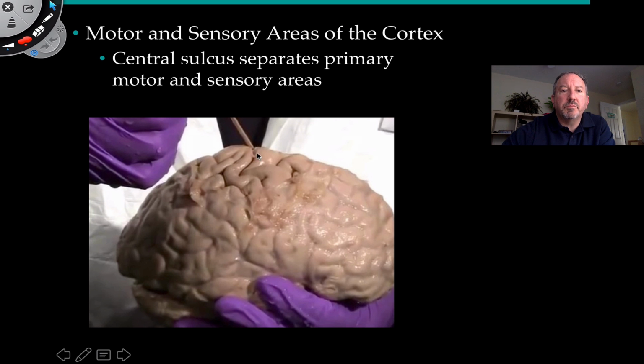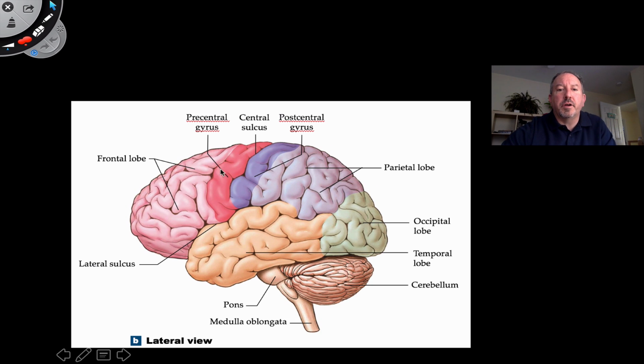So, here's the frontal lobe right in here. The central sulcus, which is where this pointer is going, is separating the primary motor area, which is toward the front, and the primary sensory area, which is just a little to the back of the central sulcus. So this is detecting sensory information, but the motor area is sending and directing muscle movement. But in terms of sensory, there are different association areas where you're going to be able to recognize and understand what those senses are all about.